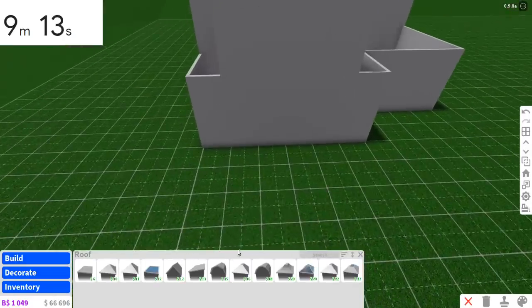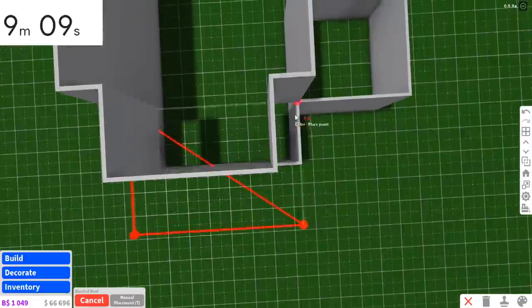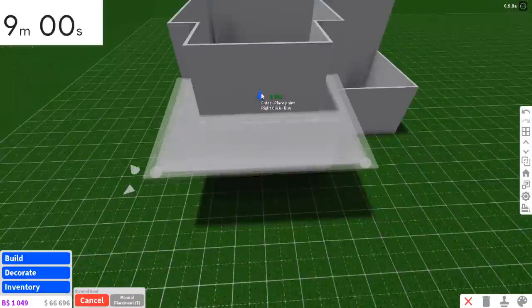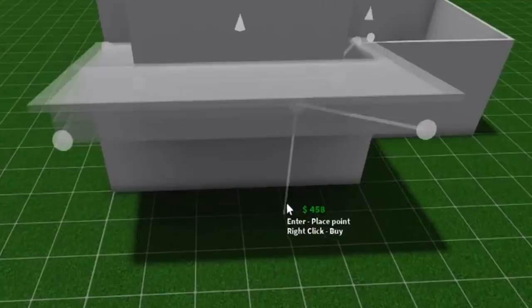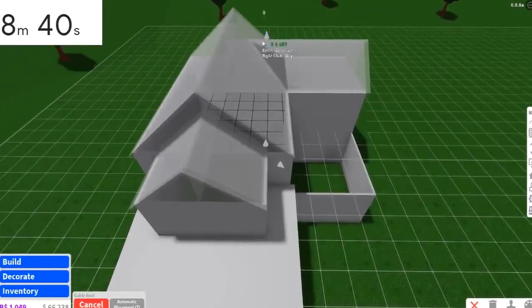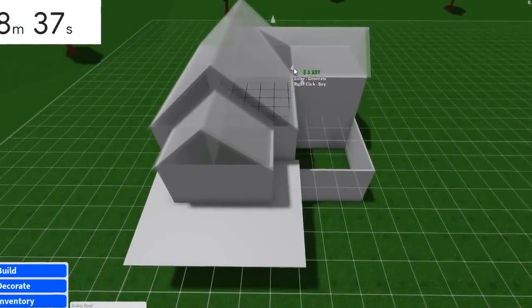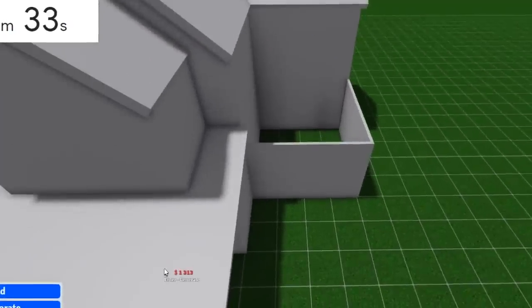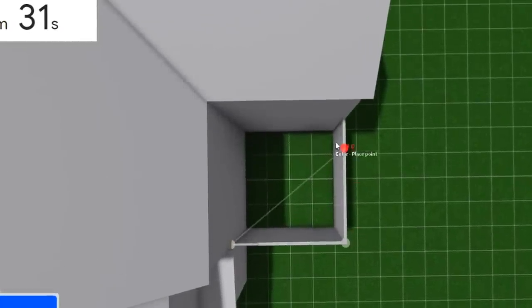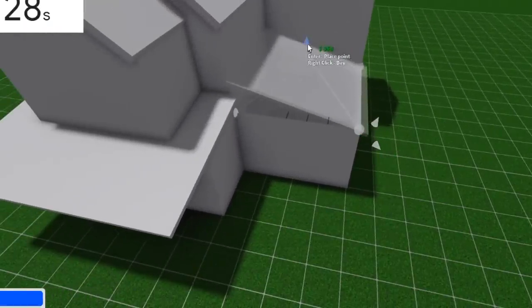Let's do the roof. Let's do a slanted roof here. Oh gosh, this is gonna look... Oh my god, I messed it up. Which way is this facing? Oh god. So, just do this. And then we'll do this. And then I want to add another... Maybe I'll do a slanted roof here. I'm not sure if that's gonna look good or not. Oh, maybe it will. Okay, we could do this.